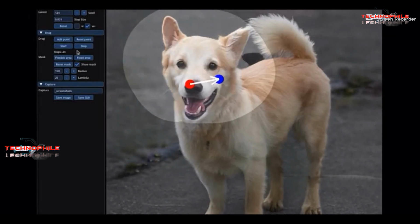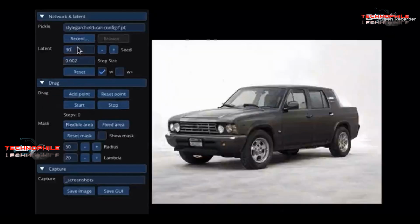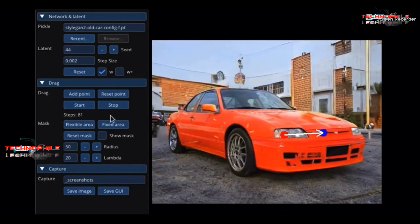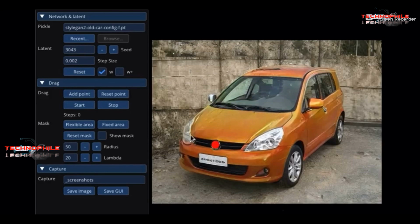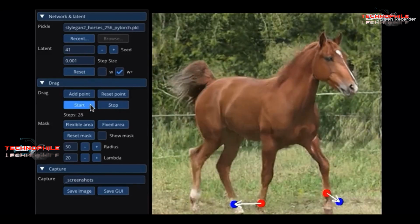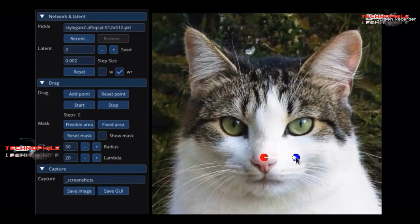It can enable artists, designers, and photographers to experiment with new visual concepts and create compelling and unique visuals. Additionally, it can be a valuable tool for researchers studying human perception, computer vision, and image understanding.